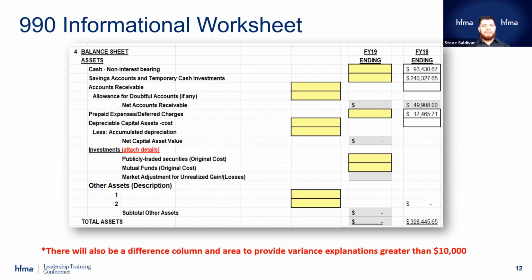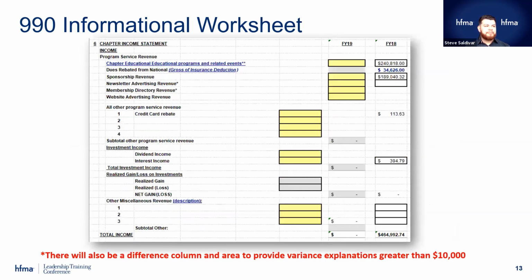And by providing those explanations, it saves us both time and having to reach back out to you guys and ask the question after the fact, when we could just look back at the worksheet and then we have the answer right there. So again, we need you to analyze your financials and the input on these worksheets and then provide any feedback to us.